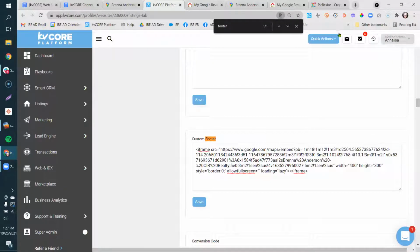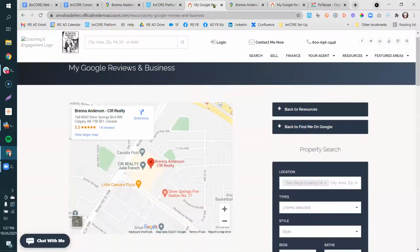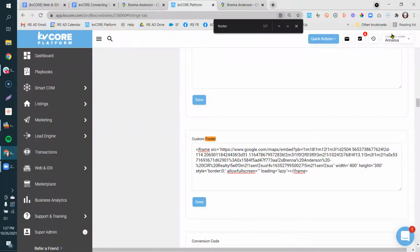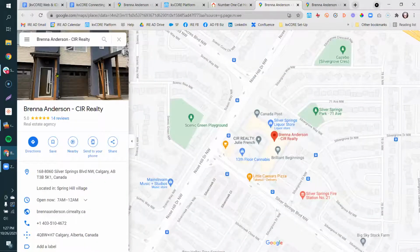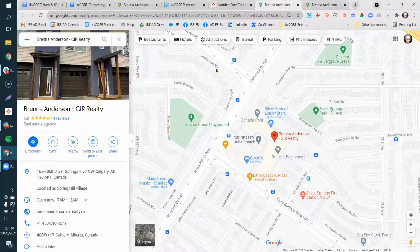When I go over to the other one, let's see here. I need to close a couple things here. Sorry about that, everybody. When I go back to my site and look at the other one for Google reviews, it actually takes me directly to that Google map and review information for her. So you really have two options to land this here.